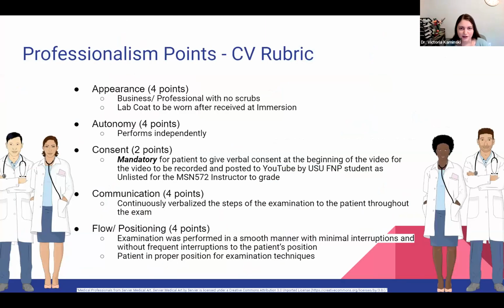Now, when we get to the rubric itself, again, we talk about what are the things that need to happen in every video. We need to make sure appearance-wise that you are wearing your lab coat once you've received it from immersion, that you are in business and professional clothing with no scrubs. You're getting 4 points on those alone. Autonomy, that you are performing it independently. You've consented your patient, which is mandatory. Again, that you are getting verbal consent at the beginning of the video, that you are speaking to your patient about the purpose of the recording, that it will be uploaded to YouTube as unlisted for your instructor to grade. With communication, that you're continuously verbalizing the steps of the examination to the patient and to your instructor throughout your exam. And then flow and positioning, that you're not frequently starting and stopping, that you're not pausing for extended times in your video, and you're not frequently changing the position of your patient.